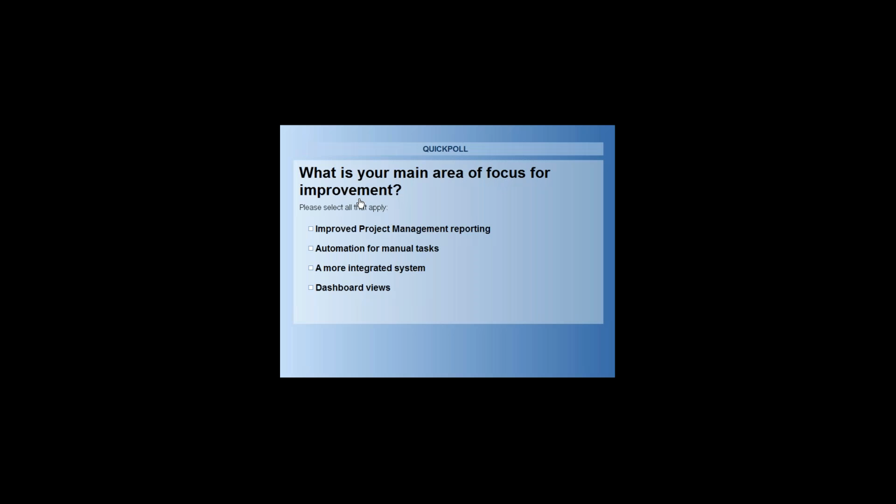Obviously, a lot of folks on the line are here to look at improving their system. So some of the areas that we've talked about is improving the project management reporting, automation of a lot of these manual tasks, as we've talked about, integration with other systems, and the dashboard views, getting a better insight into your finances. So as those numbers are coming in, Paul, it looks like a lot of folks right off the bat, the integration is very important, and the improvement in the project management reporting, as well as the automation. So it's almost clear across the board.